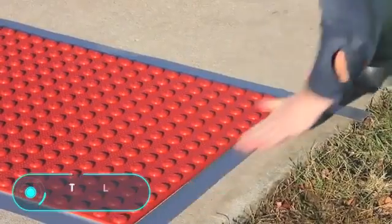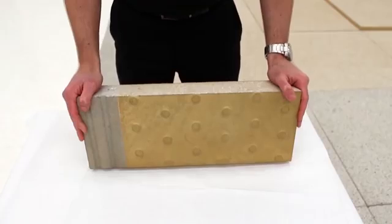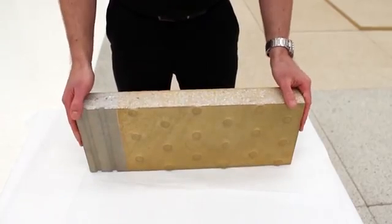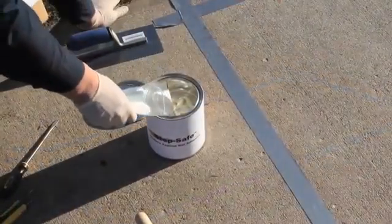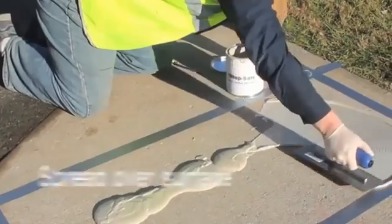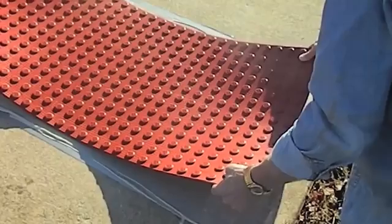Tactile pavement. The installation of tactile plates in the city's streets makes the movement of blind and visually impaired people simpler and safer. These plates have a very different appearance. The differences, which may seem insignificant to the average person, are in fact of great importance.